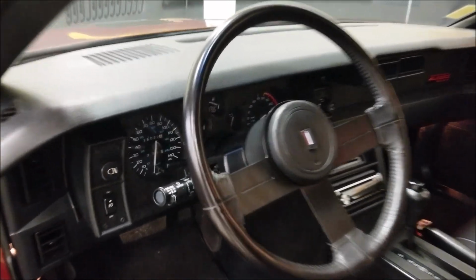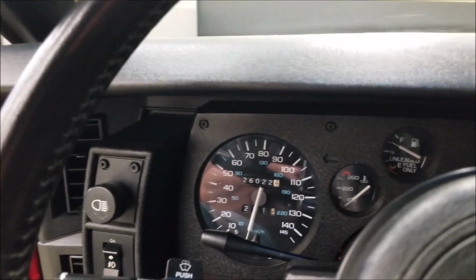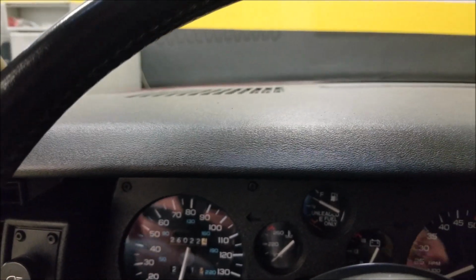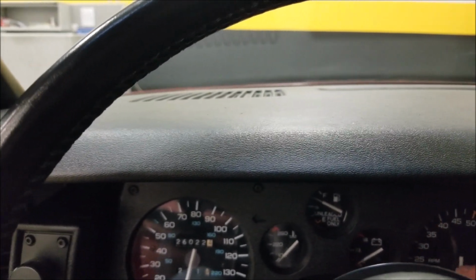All right, let's go ahead and start this up. There's your original miles, 26,022. If you can see that. There you go. And again, confirmed on Carfax. No accidents on Carfax. No readings over that as far as mileage goes.